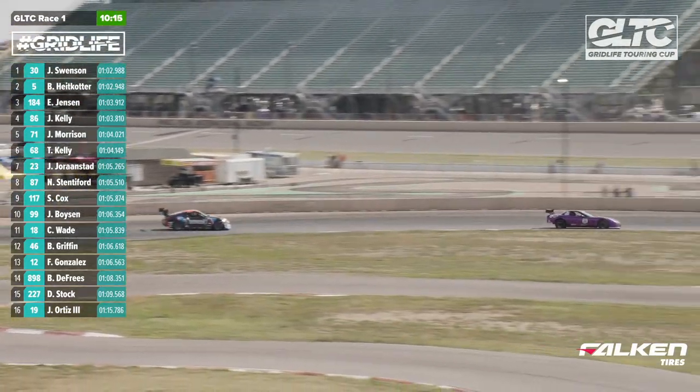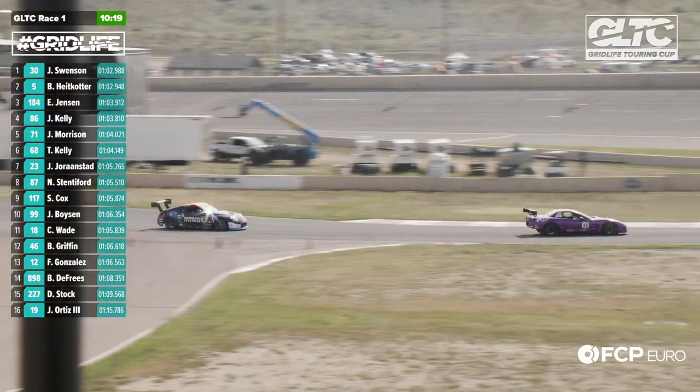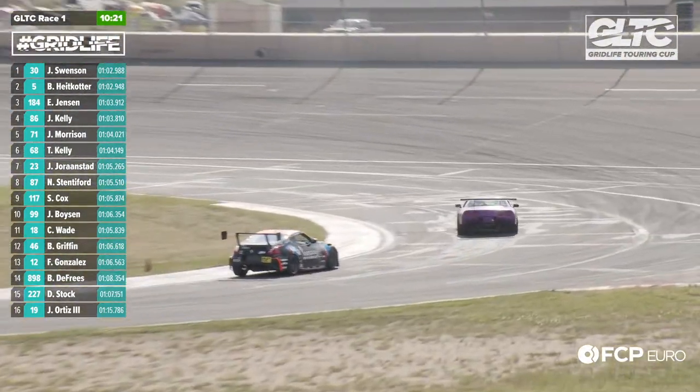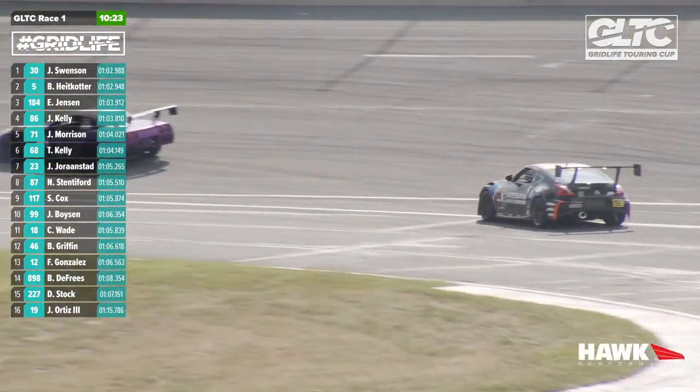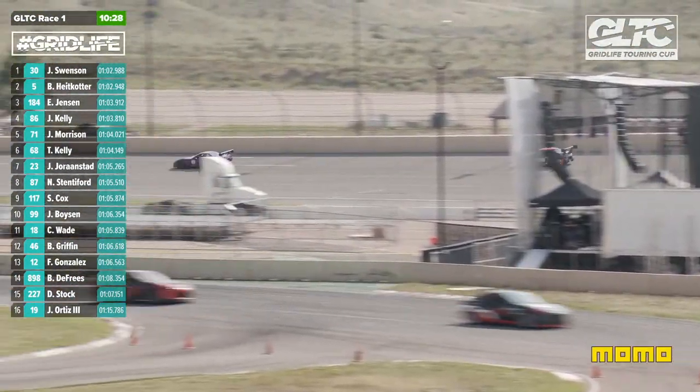Big moment there. Swenson is getting really aggressive on the left-hander at turn number 5. And see if Highcutter is a little bit more composed this time. Tighter line. I think he figured out that whatever he did last time wasn't going to work. So he backed it up a little bit, and I think that was beneficial.